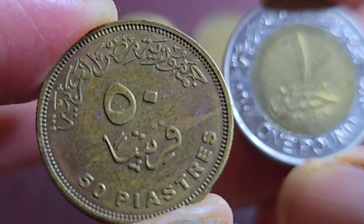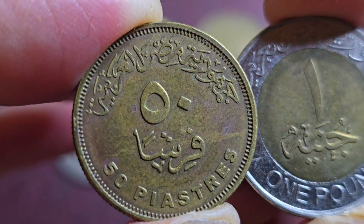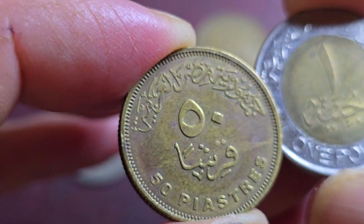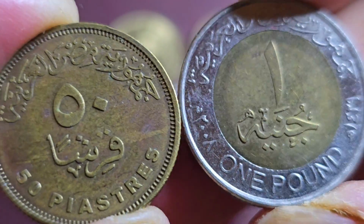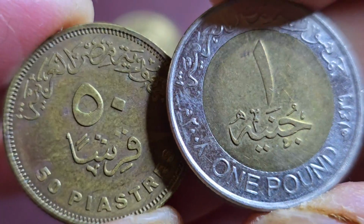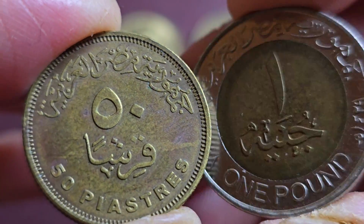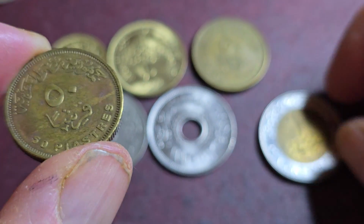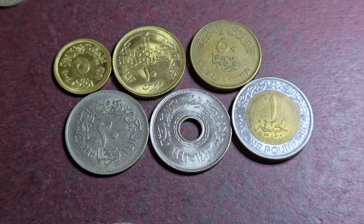Up until 2008, the 50 piastres was also a banknote, and I believe the last issue was 2017, so it might still be in circulation. You might be able to get the banknote as well as the £1. It should all, last year was 2022 from what I've seen, so maybe you can get those as a banknote as well. So those are the highest denominations that they issued.